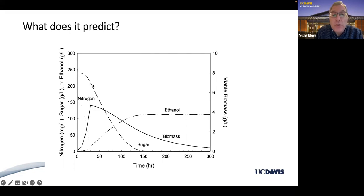You can see most of the sugar utilization doesn't start until almost all the growth is done and the nitrogen is utilized, and then the sugar gets utilized, and proportionally you get production of ethanol. When the sugar is gone, your ethanol stops going up in concentration. The cells, after they reach this point of maximum cell growth, start to become inactivated by their presence in ethanol.